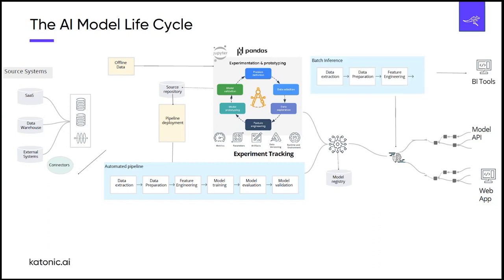And also one more option is batch inference, because sometimes we need to accumulate the data for 1 day or 2 days or 1 week. Then we want to run the complete model on top of that data in order to get the predictions one time in a particular time period.